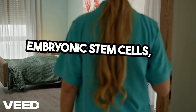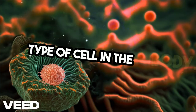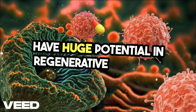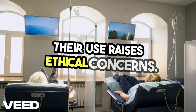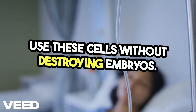Embryonic stem cells, or ESCs, are pluripotent. That means they can become any type of cell in the body. They're harvested from early stage embryos and have huge potential in regenerative medicine. However, because they come from embryos, their use raises ethical concerns. Scientists are now developing ways to use these cells without destroying embryos.